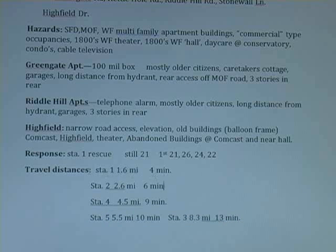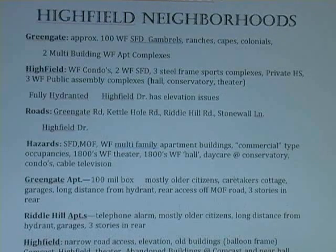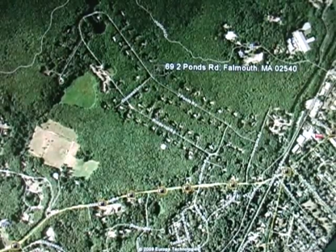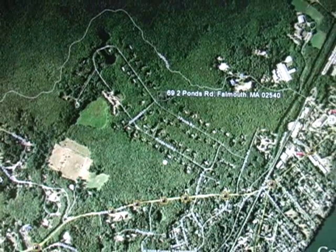So basically, the first engine in, you should be looking at getting a second engine in a couple minutes later, and then the third engine a couple minutes after that. So it should happen pretty quickly. All right, that about wraps up this week's breakout of the Greengate and Highfield neighborhoods.